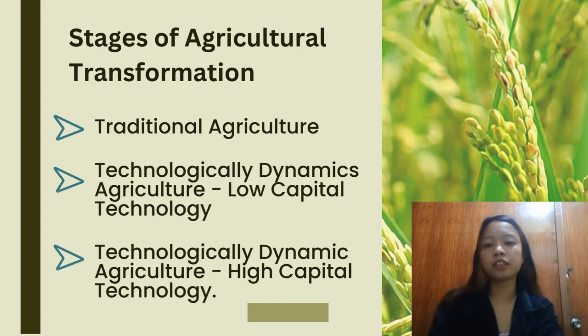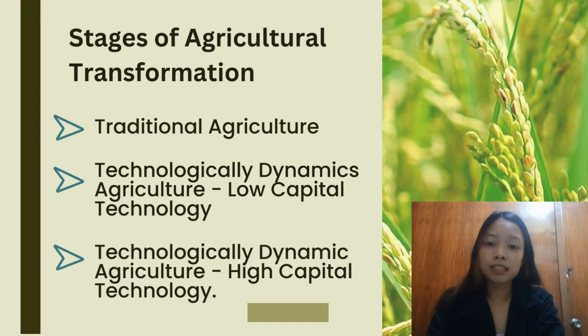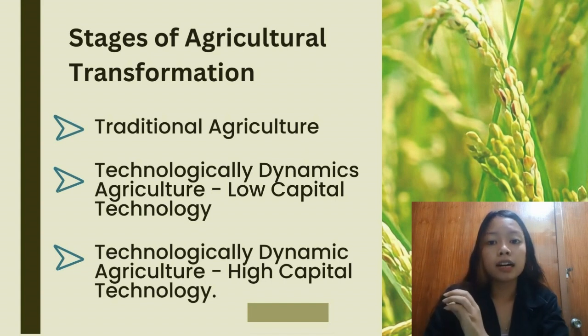Stages of agricultural transformation. Stage number one is traditional agriculture. It is a technologically stagnant stage in which production is increased largely through slowly increased application of traditional forms of land, labor, and capital. The increase in output takes place through an essentially symmetrical expansion of all inputs or through increased input of the already abundant low productivity resources. Declining income and productivity per unit of an input is a common feature of this phase.